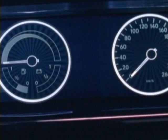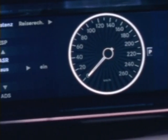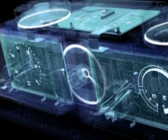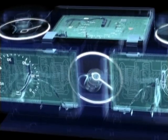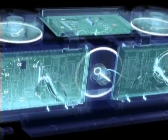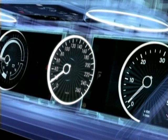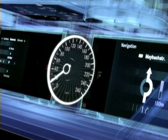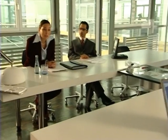I'll start with the instrumentation, which appears to have quite a conventional design at first glance. It's only when watching the animated sequence that you realize that the generously sized display actually houses a combination of LCD screens and analog dials, which are then superimposed using a semi-transparent mirror. Information can be positioned anywhere on the screen and then called up at the push of a button. The same applies to the image produced by the night vision system, and this is where Thomas comes in.